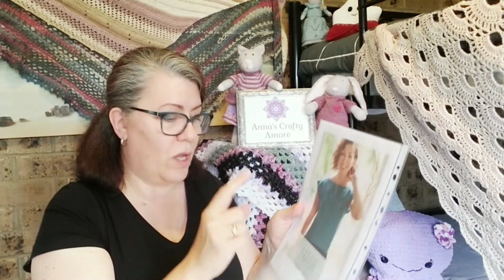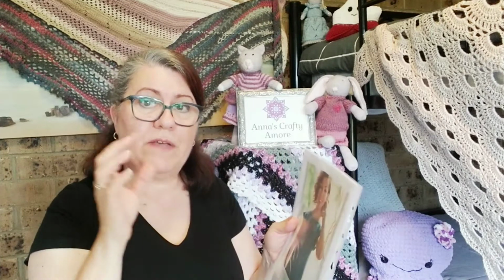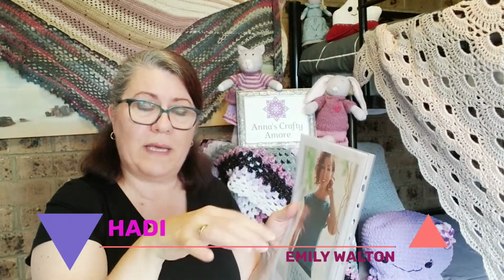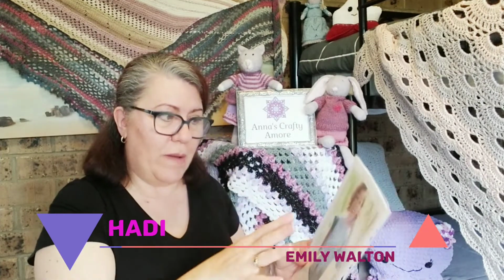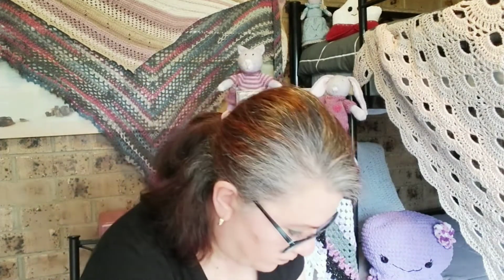Now, at the time of me getting this pattern, it was a free pattern on ExpressionFiberArts website. However, I need to check if it is a paid for pattern. If it is a paid for pattern, I'll put that into the description notes, and I'll mark there what are free patterns and what are paid for patterns. But at the time when I collected this one, it was a free pattern.